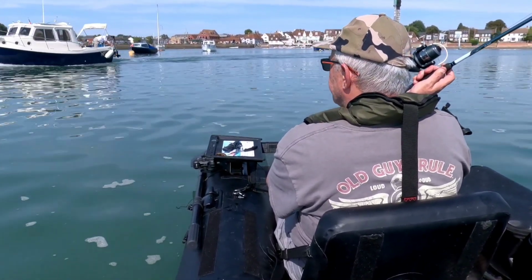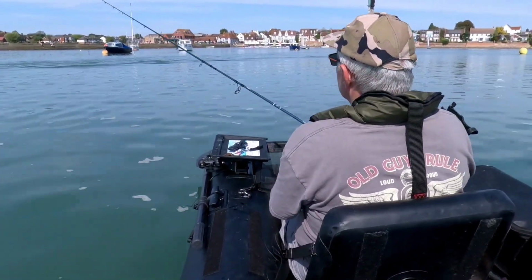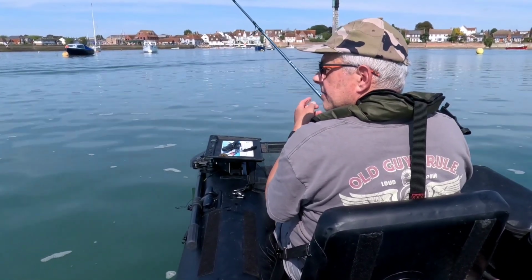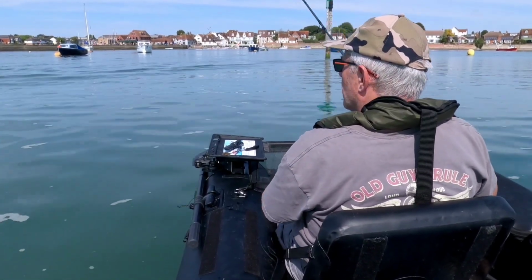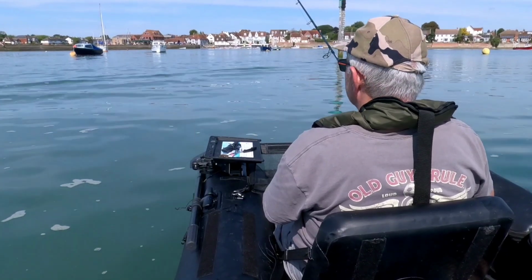That's a nice boat. Lovely harbour boat. It's probably the same 23, 24 foot, something like that. The same as my old boat. Do this set.